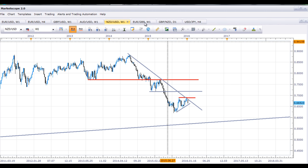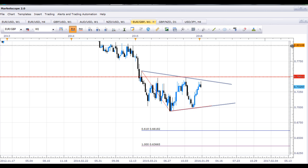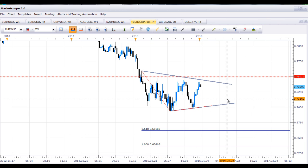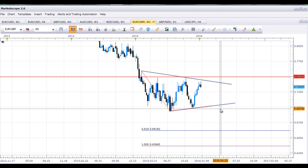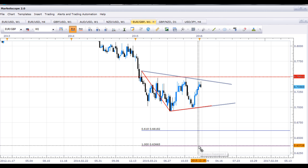Next one, the Euro Pound. Similarly as last year, it is trading within a symmetrical triangle formation, and I'm looking for a downside break, in which case I would be targeting the potential 100% breakout target around 63.50 level.